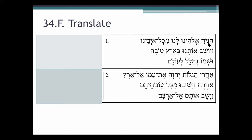The lemma here is nuach. So we've got he, I-class. Again, I-class here. We're going to have a Hifil form, and it's going to be a Hifil perfect. Eloheinu, our God. So nuach means to give rest or to rest or something to that effect. Be at peace. But it's Hifil, so it's causative. So Eloheinu, our God, gave rest lanu to us. Our God gave us rest.